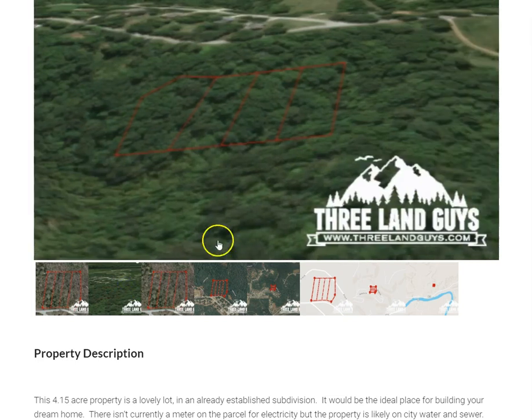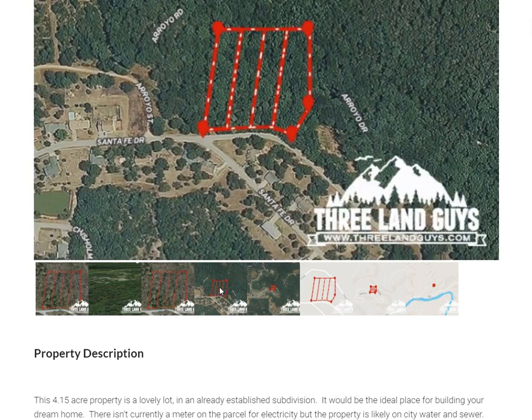Here you can kind of see, the property actually starts up here in the corner when we do these 3D views. So the nice buildable area is up here in the northeast corner of the property. So you can ignore where the boundaries are. That's just a 3D view. And then here's a little bit of a zoomed out view. I'll show you in the interactive map and zoom in and out that way.